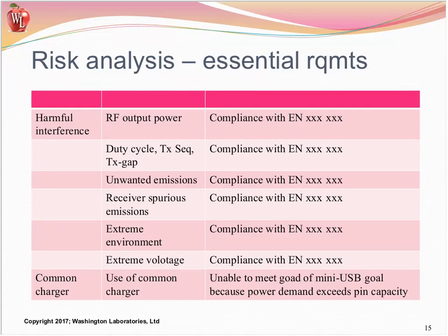Higher transmission levels. So let's look at a few things here as examples. The RF applied power. That is a potential harmful effect, and harmful interference if I allow too much power. And your essential requirement might say you comply with the, quote, appropriate standard, whatever that is. The duty cycle, transmit sequencing, transmit gaps, etc. Again, another standard. Unwanted emissions, spurious emissions, receiver spurious emissions. And this is just taking a few extreme environments, controlling the temperature exchanges, humidity, etc.